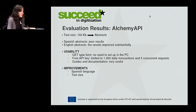As for the result of Alchemy, due to the limitation of the text to be analyzed, they decided to collect only the abstract of the text. And so the comparison was made between the automatic keywords and the keywords assigned by the authors. And the results in Spanish are very poor. For example, in one text, it only extracts 3 keywords in Spanish, whereas 50 in English and 22 in Italian.